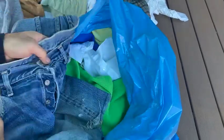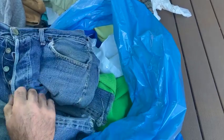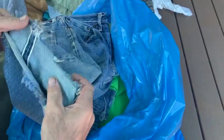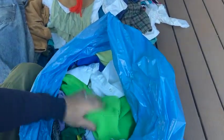Got another regular full-size pair of that. Hidden rivets, that dates it again. And I already know that it's selvedge, so we're good on this. This is nice, dude. Another pair of shorts. Hope this will bring us some dough. What a find, man. What a find out of the dumpster.